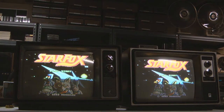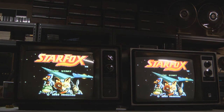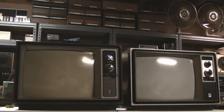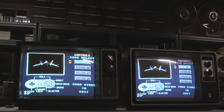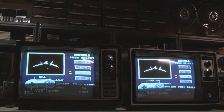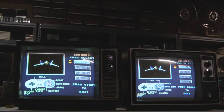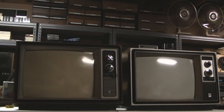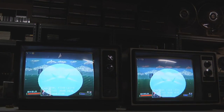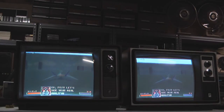Star Fox. You know, I still had never sat down and beat this game on level 3. I forget, I always had a certain control I used, but I think I'm just gonna get an A. Alright, we'll do training real quick.